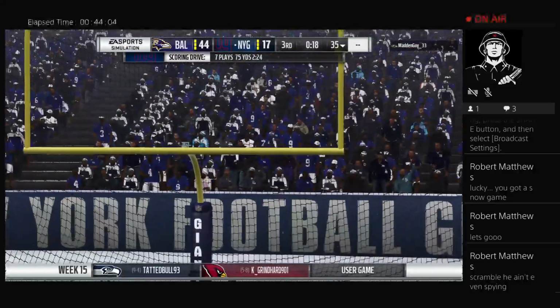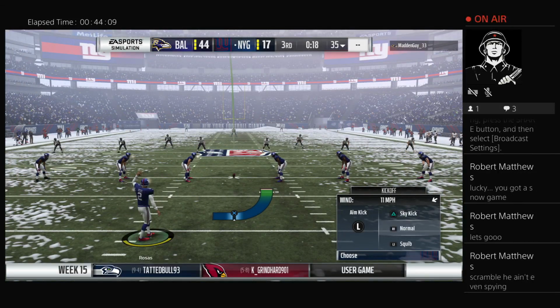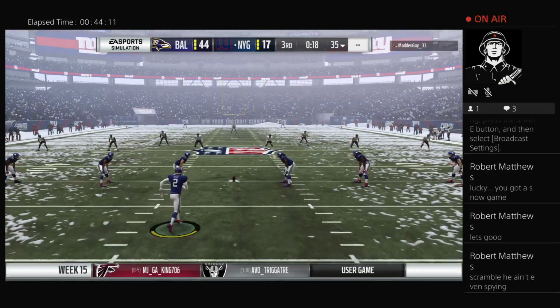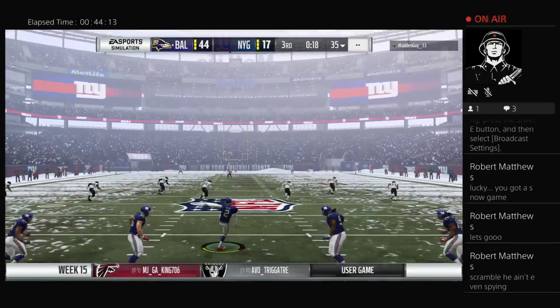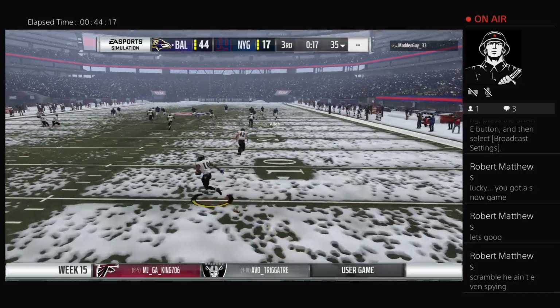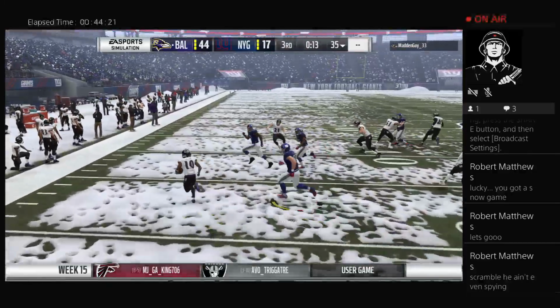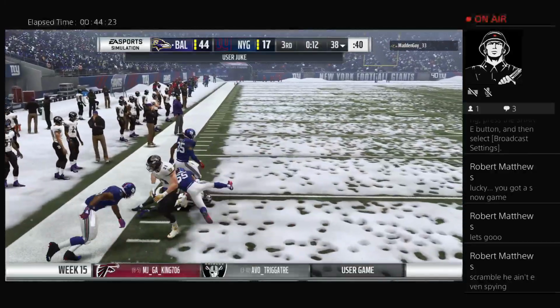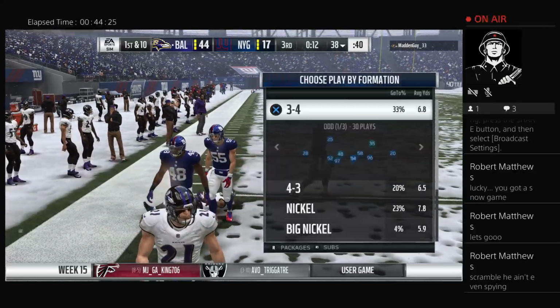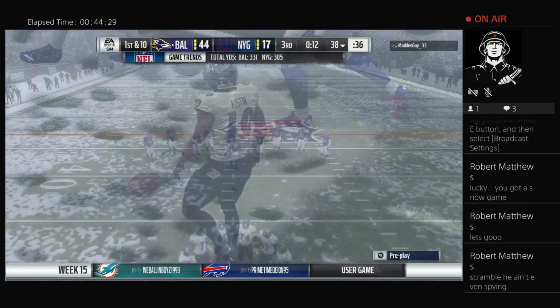PAT up and good by Rosas. And the lead drops from 34 down to 27. Rosas now to kick this one away. This is taken at the 3. And he breaks it all the way out to the 38-yard line. Great return. And now Baltimore gets set to take the field.